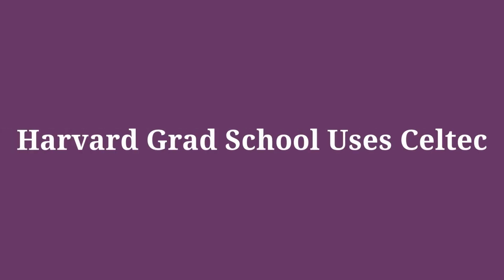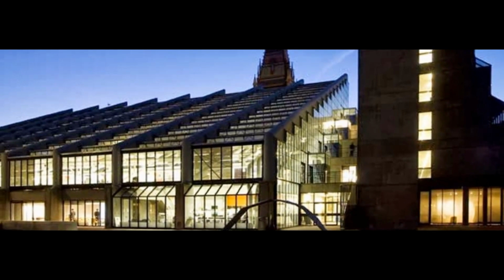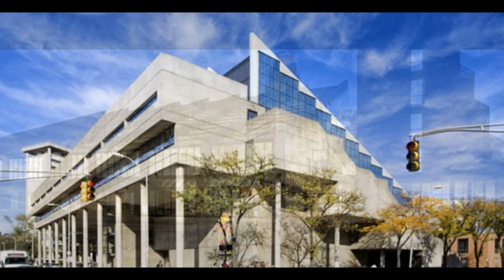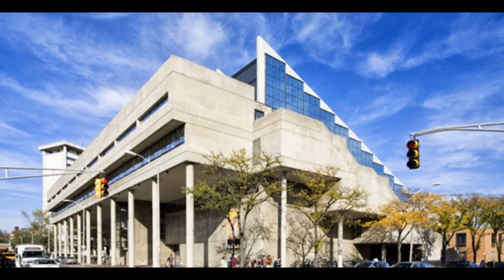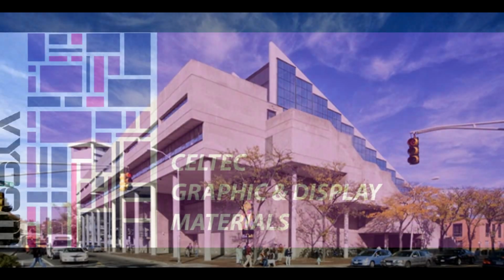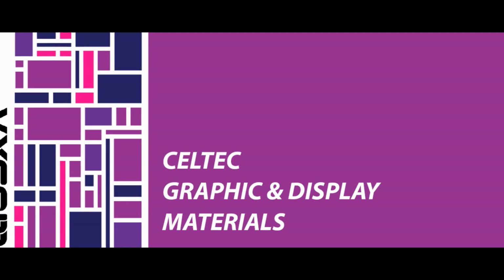David Ma and Leah Asieno, visiting lecturers at the Harvard Graduate School of Design, presented their students with a design challenge: how to merge modern city architecture with greenscapes that engage the public. In a project that uses design to bring ecology to the concrete jungle, they turned to Vycom Celtec Ultrawhite as their platform for a compelling sculpture series.